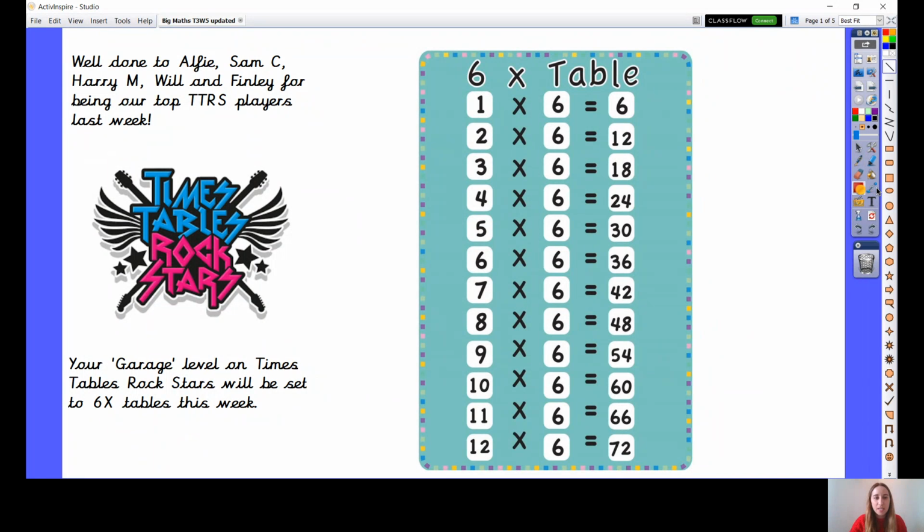Last week you were practicing some times tables on Times Table Rockstars, and these people practiced the most, so they put in the most amount of minutes on Times Table Rockstars. So well done Alfie, Sam C, Harry M, Will and Finley.